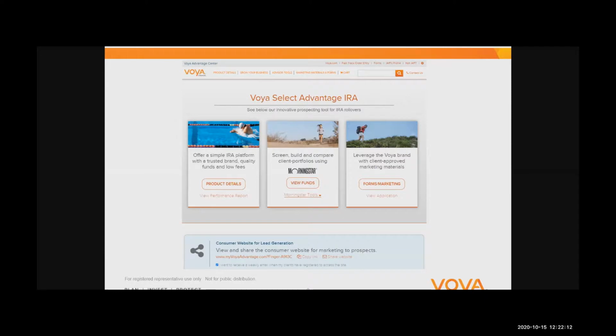You also see our prospecting tool. So just underneath those 3 images there is a blue rectangular box that will have your last name embedded in a hyperlink. When you click on that hyperlink, it will take you to a consumer site. It will look very similar to this. The only difference is they won't be able to run illustrations or performance reports.